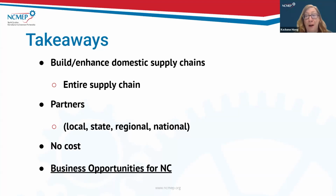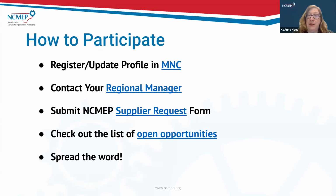But the ultimate goal for all of this is to provide business opportunities for North Carolina and North Carolina manufacturers, because we want manufacturing to remain strong, get even stronger, and to have extensive supply chains within the state. So how you can participate: if you don't have a profile in manufacturing in North Carolina, please go and create your profile. It will take just a few minutes.